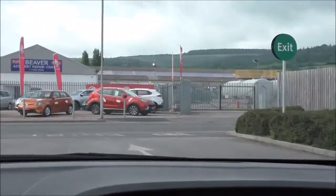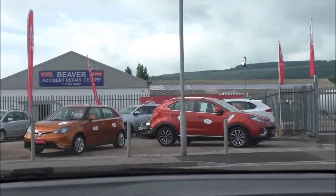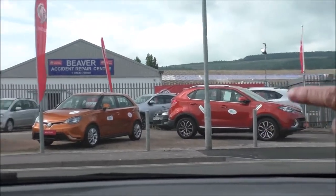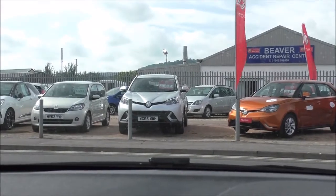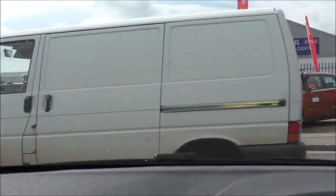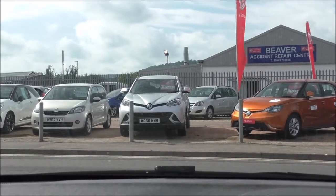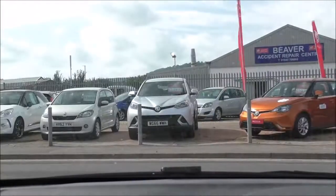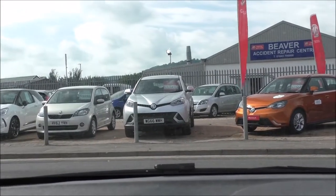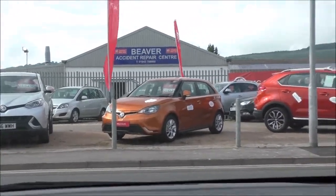This is where we first saw our little Daihatsu Copen. Nice orangey cars here. What's that? That's a Citigo, is it? Yeah, 5.9. That's nice, isn't it? We were keen on those when they first came out, but the dashboard at that time was very unimpressive. I've not seen the latest. See these Chinese MGs being sold here now? They don't seem to be that common on the roads.